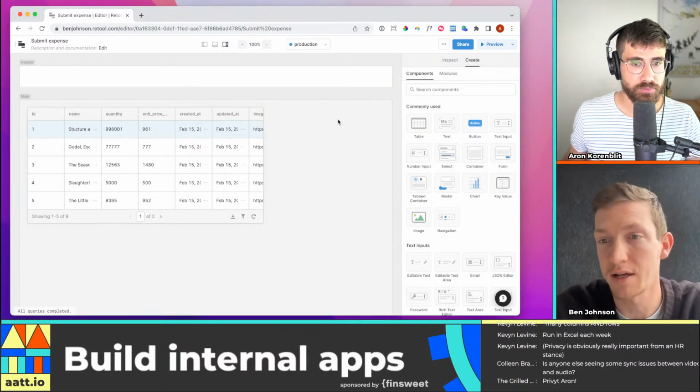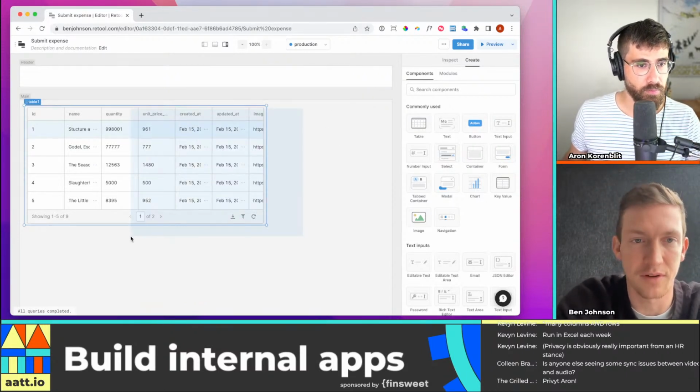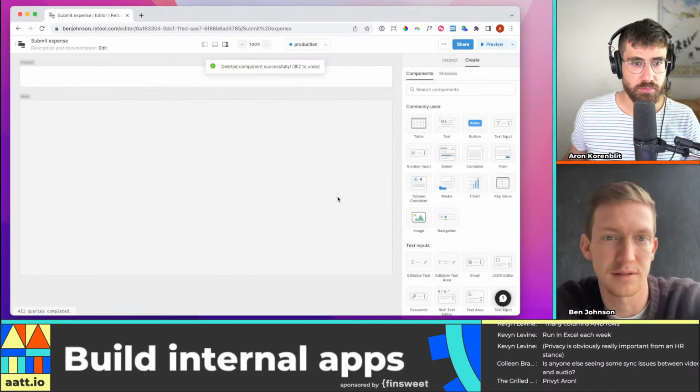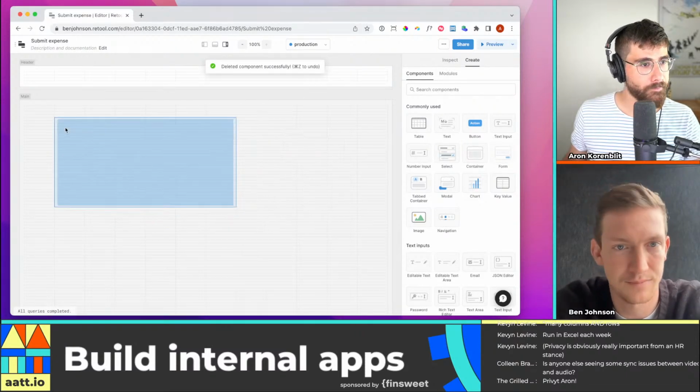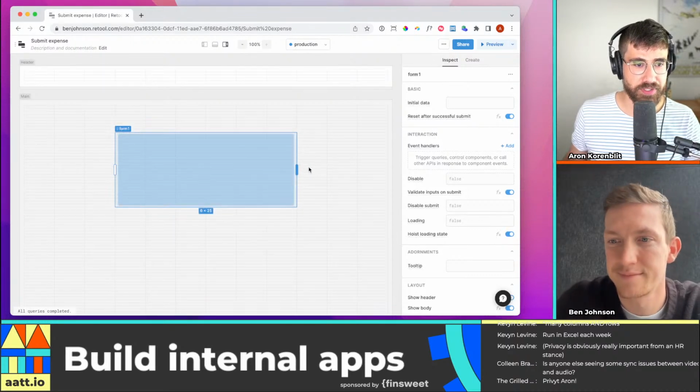Absolutely right. And maybe the first thing we want to do is, I think this app was created by default with a table. Let's go ahead and delete that table, right click delete. And let's drag a form onto the canvas. I'm not a designer. It's good. Thank you for putting guardrails in here.